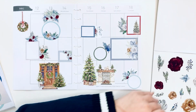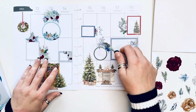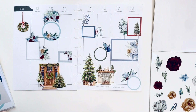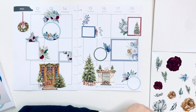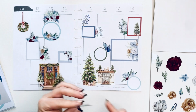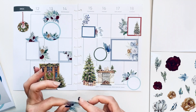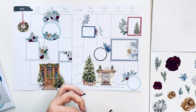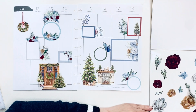I'm gonna add a couple more smaller elements. Maybe I can add it right there. Yeah, I think that works as well. I know that it's a different and weird combo a little bit, but bear with me. I think it's gonna work out. So I'm gonna sit and layer this one flower with all of these different leaves and little sprigs. So let's see how that turns out. Hopefully it looks pretty, but who knows, right? So let's keep going.